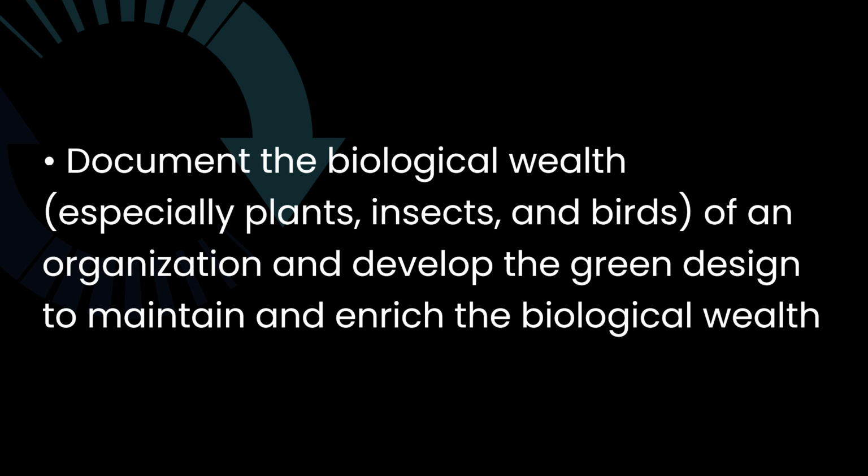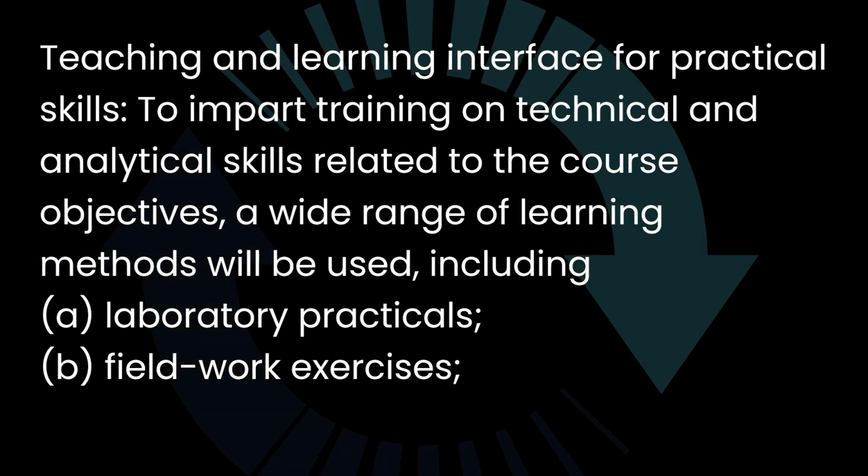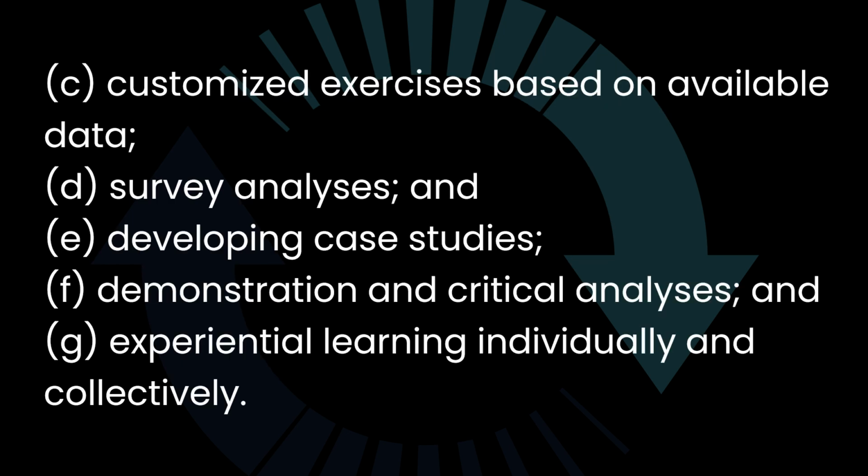enrich the biological wealth. Teaching and learning interface for practical skills, to impart training on technical and analytical skills related to the course objectives. A wide range of learning methods will be used, including laboratory practicals, fieldwork exercises, customized exercises based on available data, survey analyses, and developing case studies, demonstration and critical analyses, and experiential learning individually and collectively.